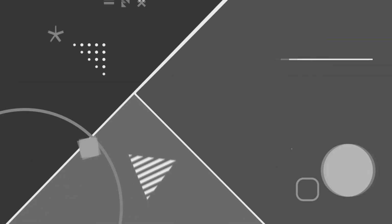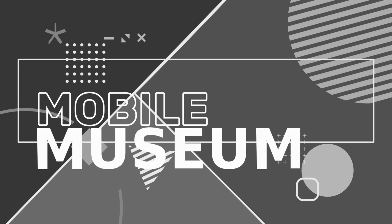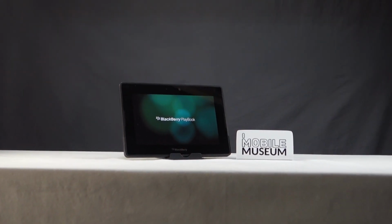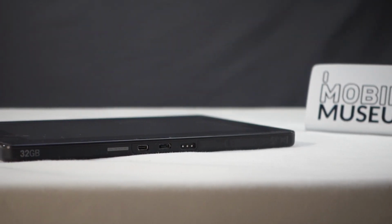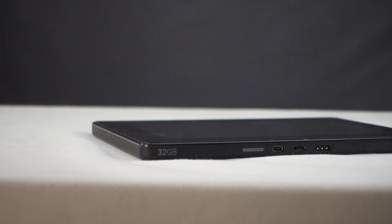The Mobile Museum intro sequence plays, then switches to a shot of the Playbook with a live background on the screen and the Mobile Museum label right next to it. Now, I could sing the praises of the BlackBerry Playbook for many hours, and perhaps I will do a sequel of this video at a future date. But today, I want to talk about how this product was not the success that I thought it would be, or at least hoped it would be.